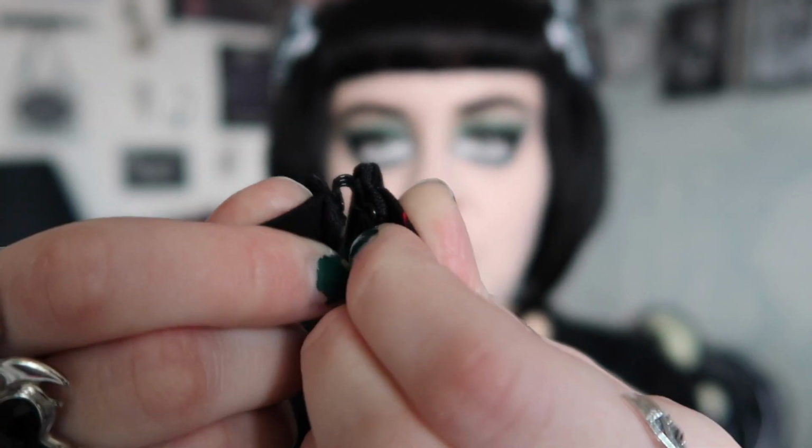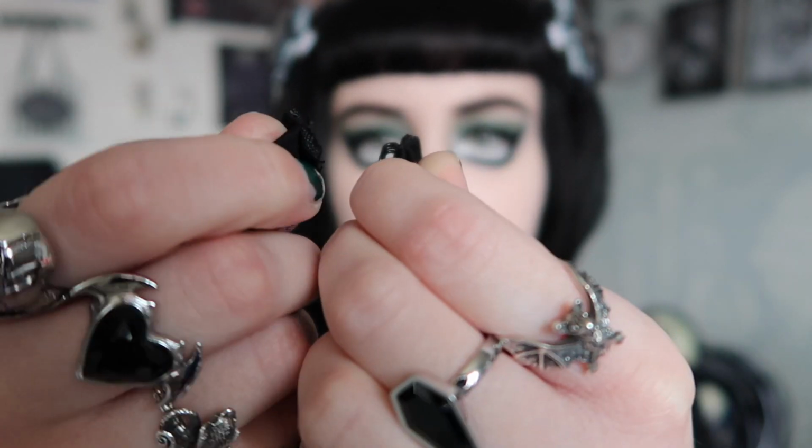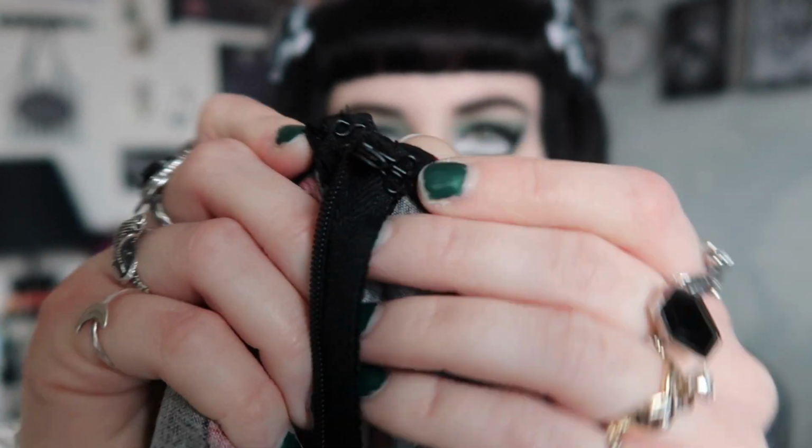which actually stops it coming undone. I'm not going to attempt to do that up, but it does have this as well. And I always find that Hell Bunny, Collectif and those kind of brands always have that. The quality of this feels really nice. I'm always really impressed with Collectif's quality generally. I've got quite a few pieces by them now.